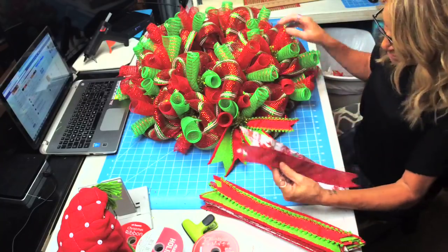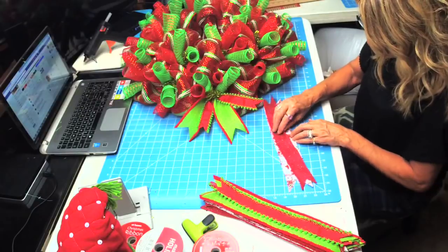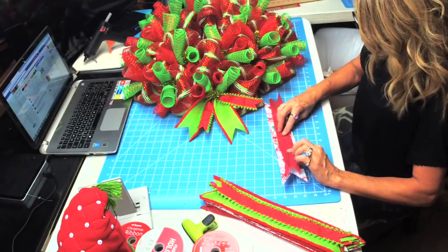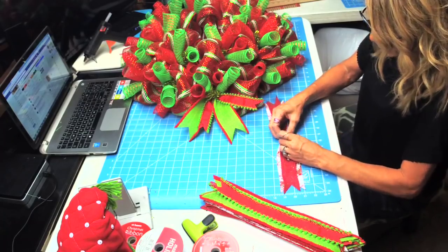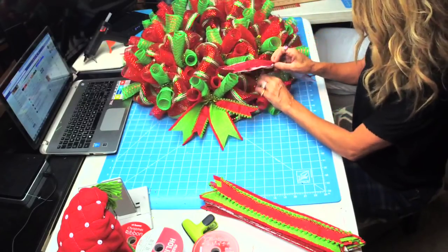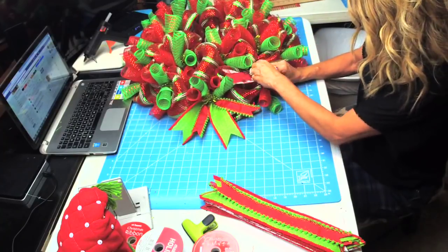Okay, so we're going to do the same thing. All the ribbons are cut 14 inches. They're all dovetailed. We're just going to pinch it in the middle, just like that, and then stick it into the next one. So this one's every other tie, and then these go into every other tie.